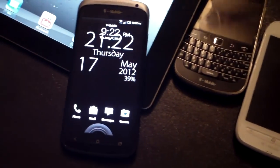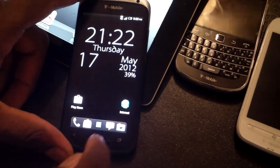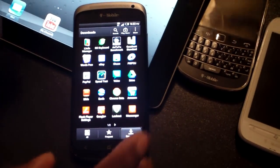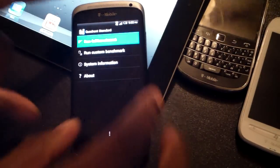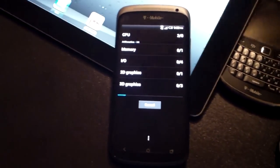Hey guys, wanted to go ahead and do some benchmarks. I ran the benchmarks a moment ago, and really impressive. You know, I'm not big on benchmarks, but this has the S4 processor, so wanted to give it a whirl. Let's go and do Quadrant first, and I'll let you see how it gets down. Adjust the camera.